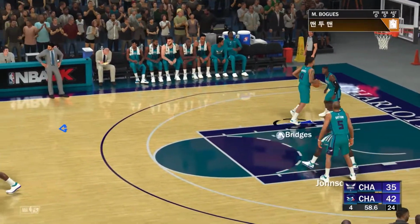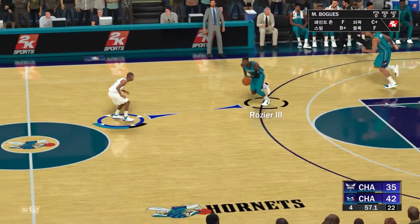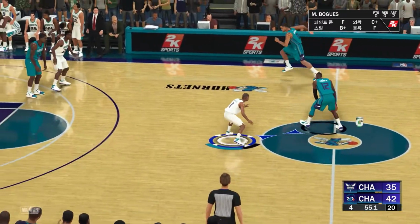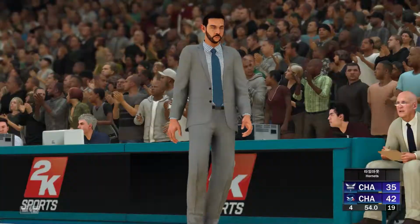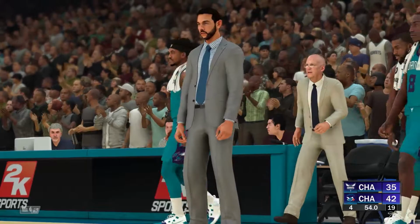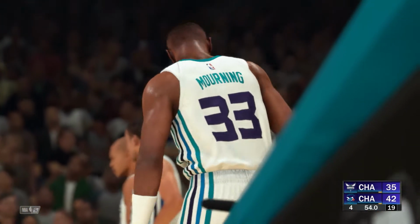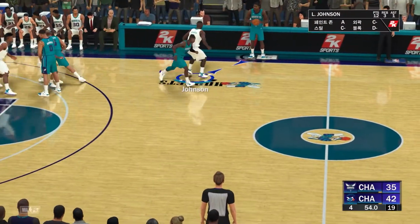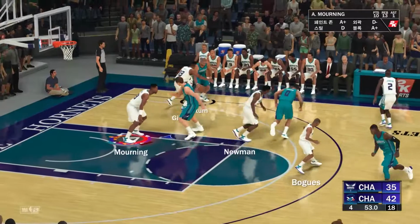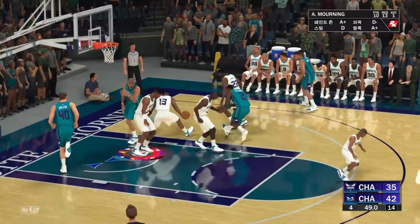And for a power forward, he can sure get up. I mean, because of that leaping ability, it kind of offsets his height disadvantage. Charlotte calls timeout. They're down by 7. There's 53 seconds left in the fourth quarter. Tried to do too much. He hasn't tried to force his shots, just kind of waited and worked to get good looks. And in the end, he's found plenty of them.